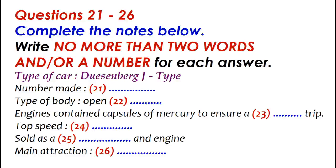Well, only 473 Duesenberg J-types were ever built, and the model here is one of the rarest. Each had a short 125-inch chassis or framework, and the body was always in the form of an open two-seater. The technology behind the car's 6.9-litre engine was extraordinary. It featured capsules of mercury in the engines to absorb vibration and provide an incredibly smooth ride. In fact, these cars offered unparalleled performance.